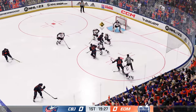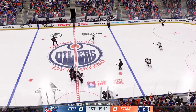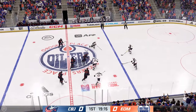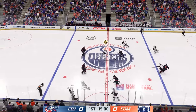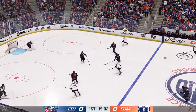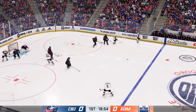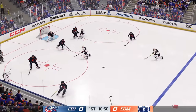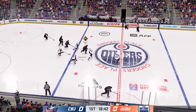Puck is dropped and we are back underway. Sends it over to Goudreau. Poked away at center by McDavid. The Blue Jackets get a hold of the puck in their own end. Columbus on the attack, and it's a quick pass to Werenski. Back at the point, they set it up. Edmonton's grabbed a hold of the puck.